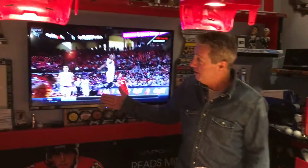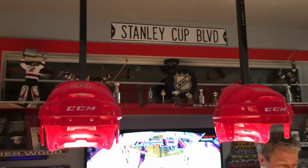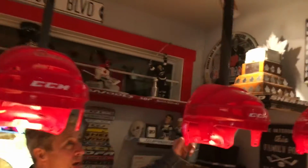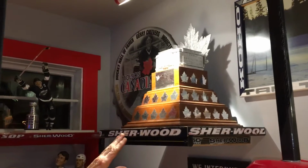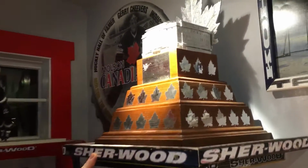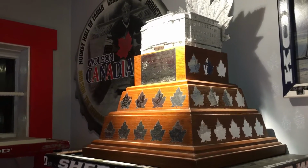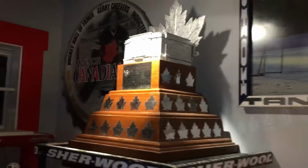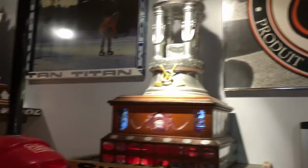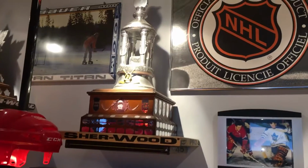And we have another TV here. So this is one of the 5 TVs. And if you look up, you'll see a custom-made, handmade out of wood by my father-in-law, Conn Smythe trophy, signed by Guy Lafleur, Brian Trottier, and others. And we have a Vezina trophy, all handmade out of wood, signed by Johnny Bower, Bernie Parent.